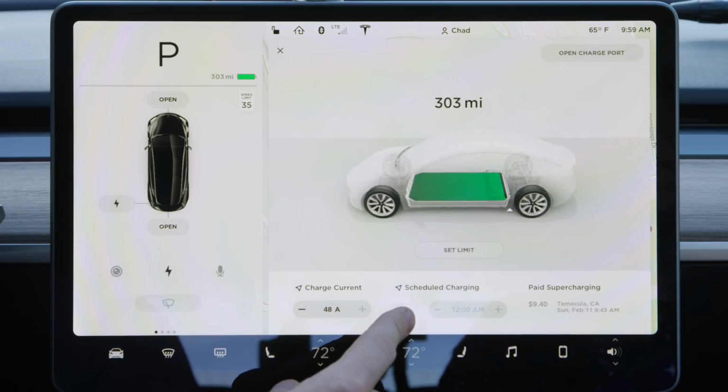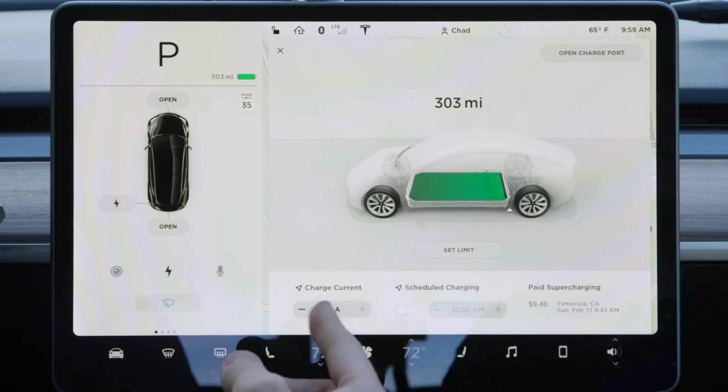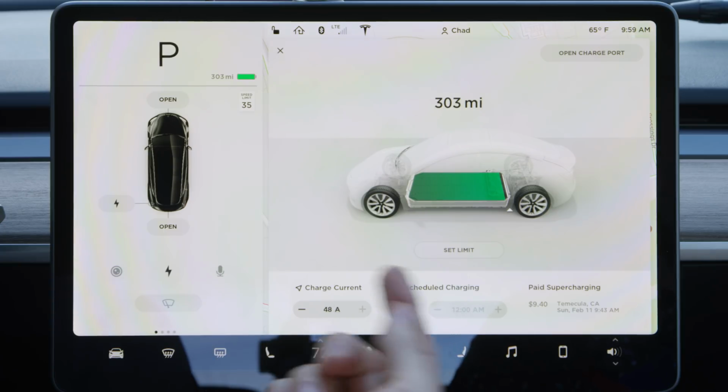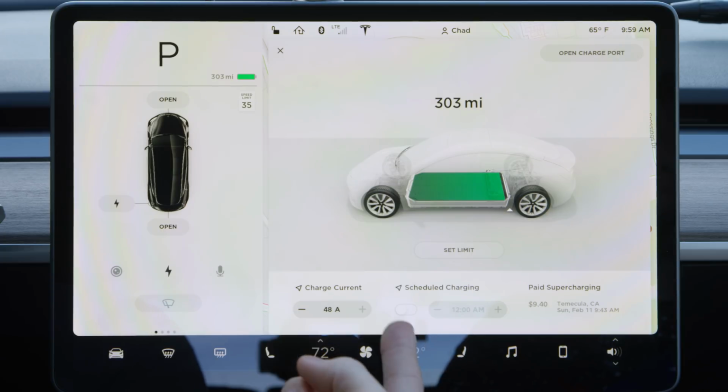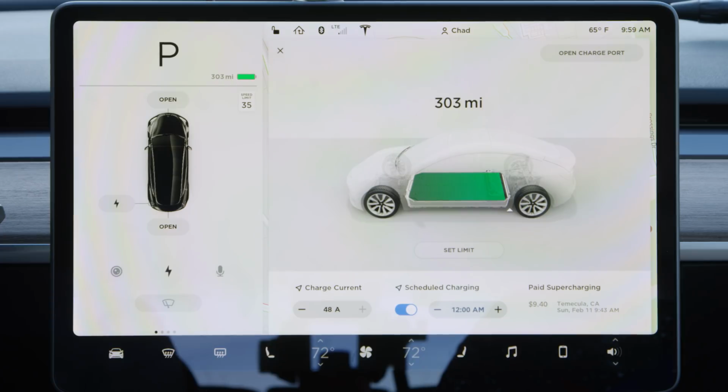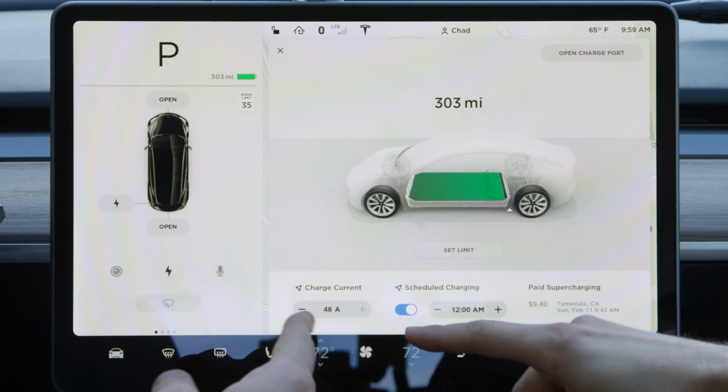One of my favorite features is actually the scheduled charging. So you can set it to off-peak hours. As I've been plugging in at our place, because we have a 240 volt in the garage, I have been setting this to 12 a.m. so that it only charges during off-peak times. So your power costs a ton less, because from 12 a.m. to 5 a.m. no one's using power. So it's a really cool feature. It'll pick up the charge current for you.